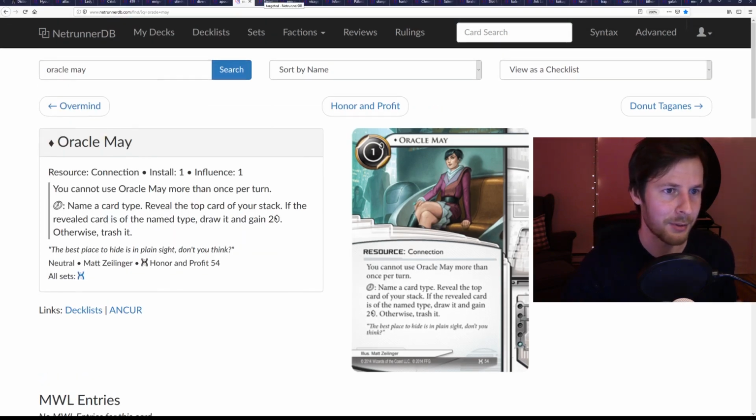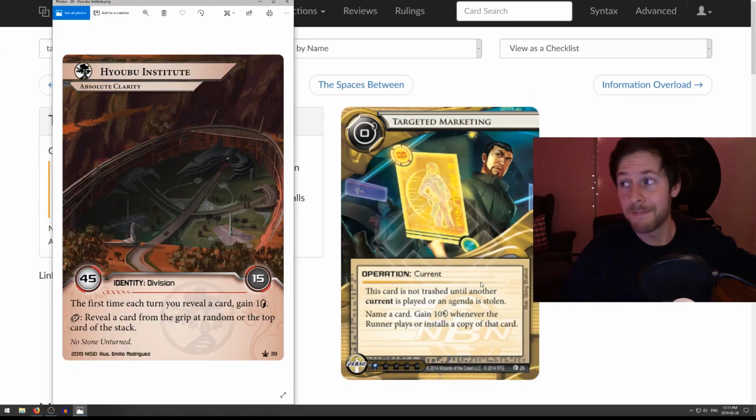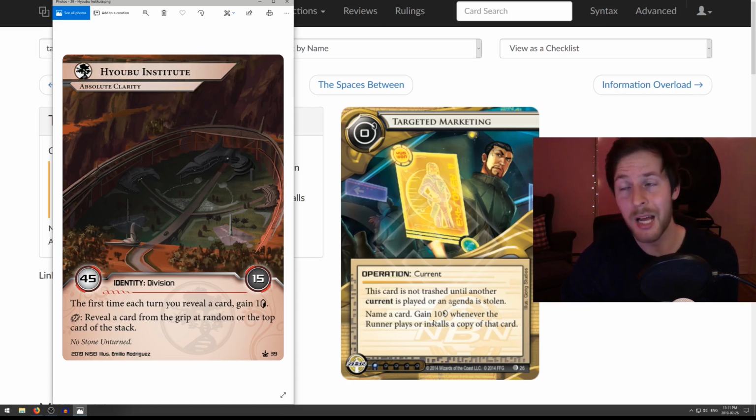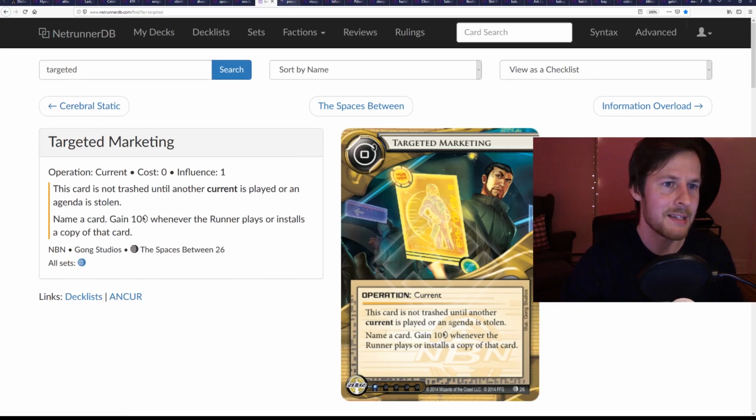So do be careful for that. Now, with information, again, it's cool that you know what to play around, but there's also some cool cards that get synergy with that. Targeted Marketing: if you know what's in their hand, you know what they want to play, you can go ahead, spend 1 influence, maybe stop them from playing it, or maybe get 10 credits when they actually break down and decide to.